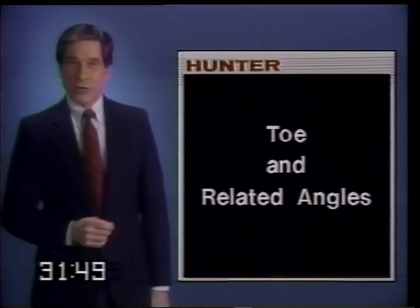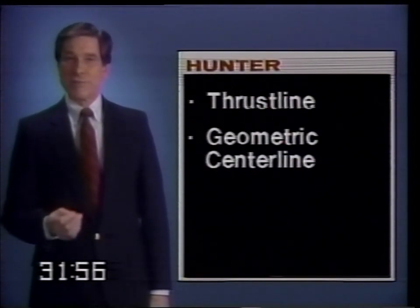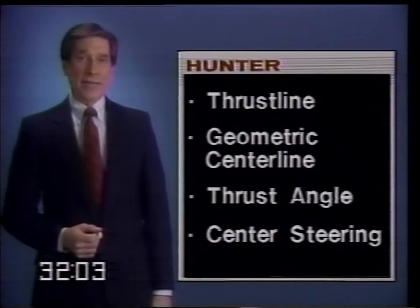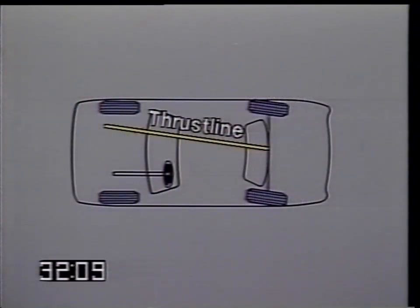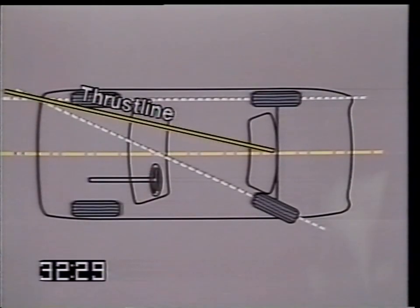To further your understanding of toe geometry, you will also need to understand the related angles. These are called thrust line, geometric center line, thrust angle, and center steering. This information will help you understand how to achieve a more accurate front wheel alignment and understand the simplicity of four-wheel alignment. Thrust line may be defined as a line bisecting rear toe, or more simply stated, the direction the rear wheels are pointed. If the rear wheels are pointed to the right, then thrust line is to the right. If the rear wheels are pointed to the left, then thrust line is to the left. However, rear individual toe is seldom equal. Even when this is the case, thrust line is the bisector of toe.